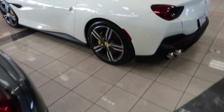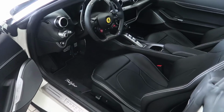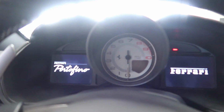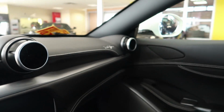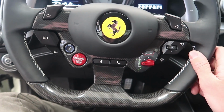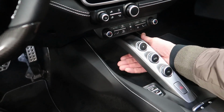I think the next startup we're going to get is this Portofino right here. I haven't even seen the inside of one of these, so let's check it out together. Ooh, that's pretty nice. The smell in here is so good. That steering wheel is really cool. Oh yeah, you've got the floating gear select thing here. That's pretty cool.